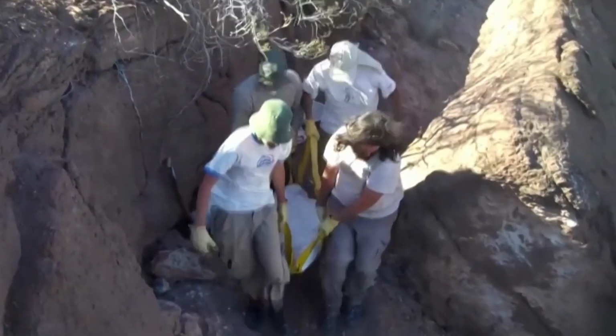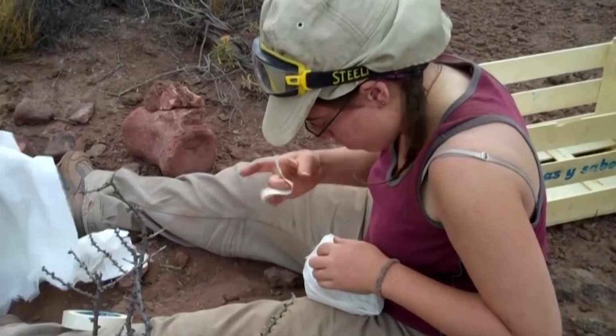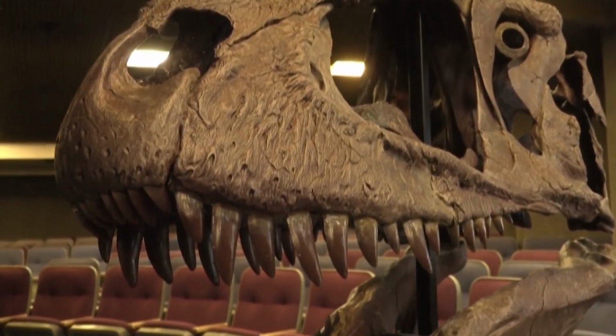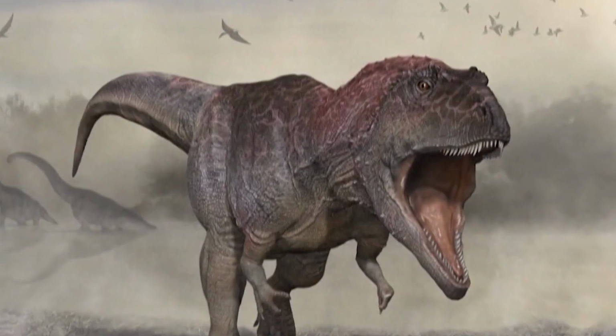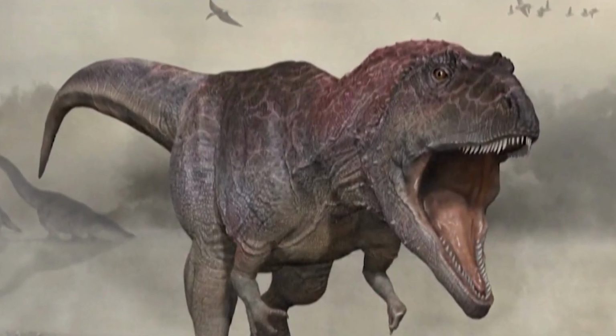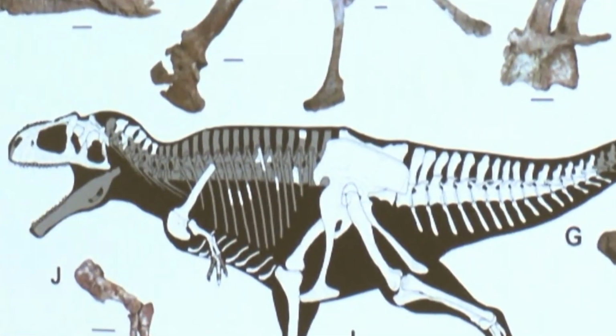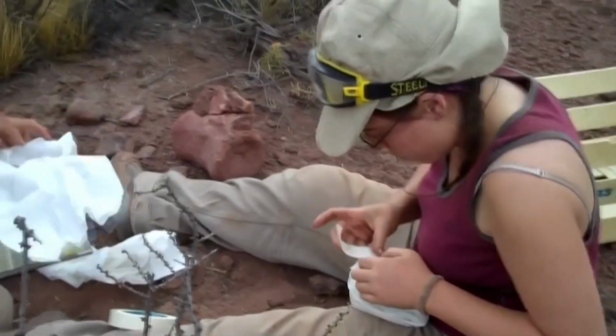Although the discovery of this prehistoric predator was made 11 years ago in northern Patagonia, it took a decade's worth of excavation to completely gather everything from the whole arm down to the smallest toes. The find sheds light on how these huge predators evolved and helps to study its lineage.